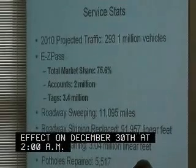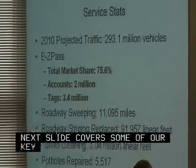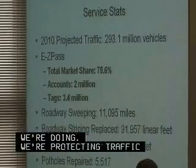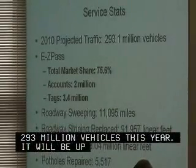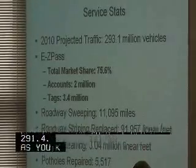Next slide covers some of our key service statistics. Gives you a sense of what we're doing. We're projecting traffic at 293 million vehicles this year, which will be up slightly from the previous year when it reached 291.4. As you know, it's been a very good year for EasyPass.